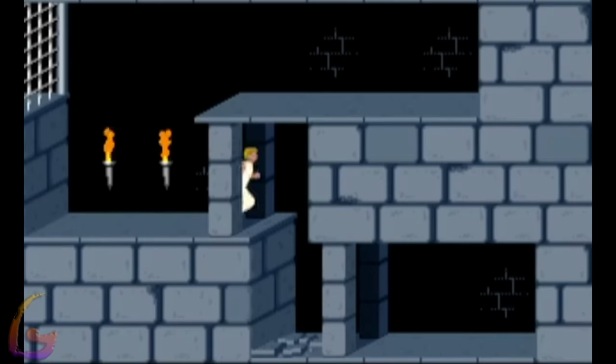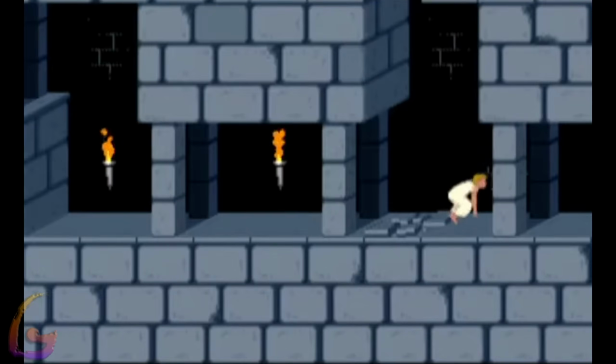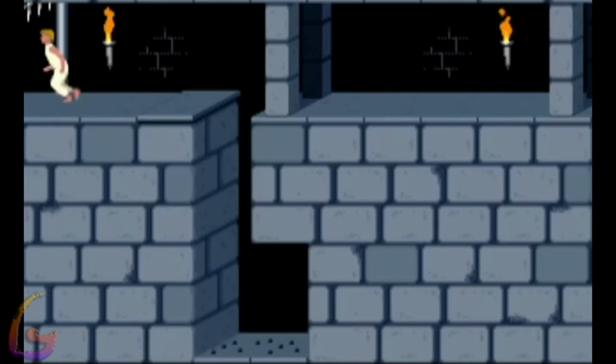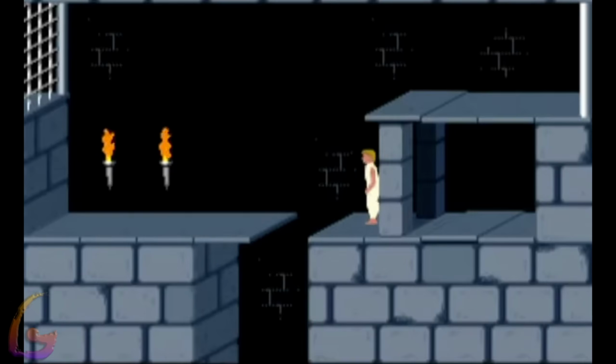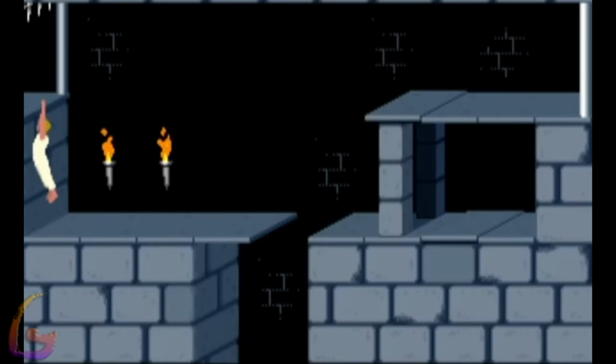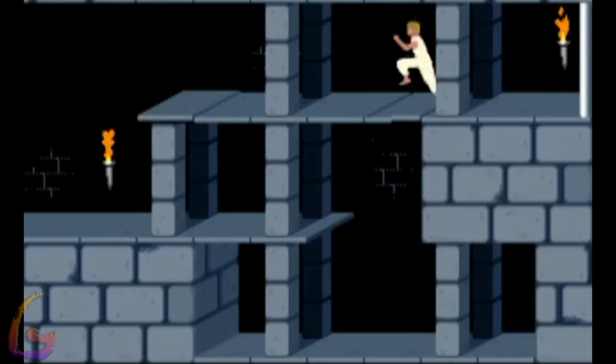While console gamers were stomping Goombas, personal computer users were experiencing a quantum leap in animation and cinematic storytelling with Jordan Mechner's Prince of Persia. Released initially for the Apple II in 1989, this game completely shattered existing conventions of how a video game character could move and interact with their environment.